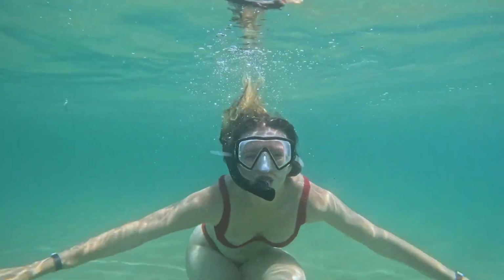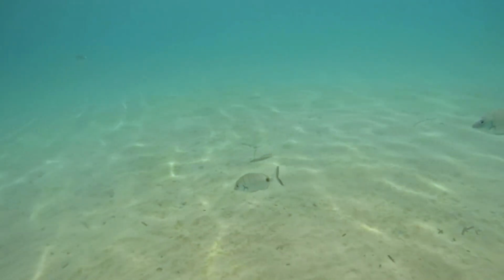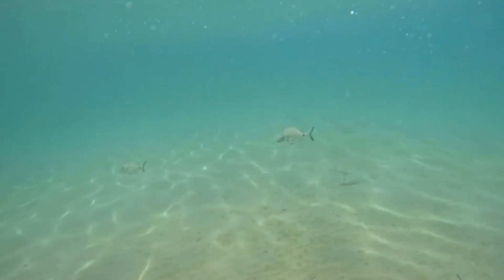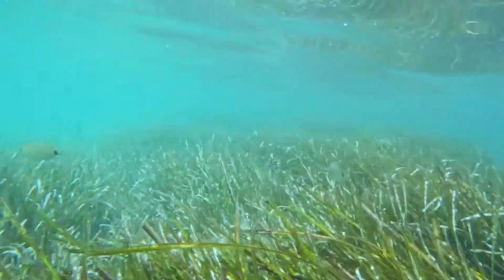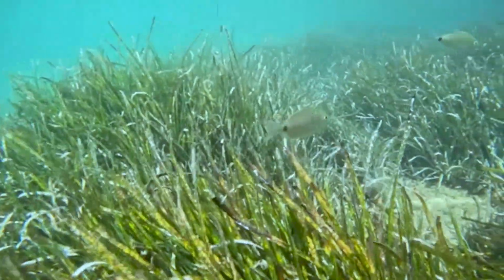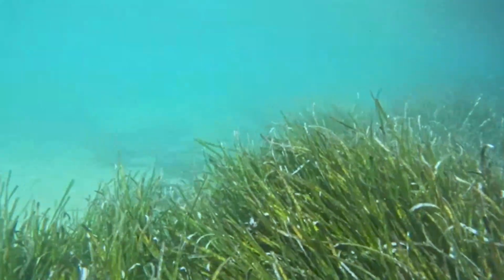A great idea was to take a mask for snorkeling as there was plenty of fish in the sea. Also, GoPro is a true game changer that allows us to capture this amazing footage. Of course, it's not as diverse as in Egypt, for example, where the corals and thousands of colorful fish species are, but there was something about it.